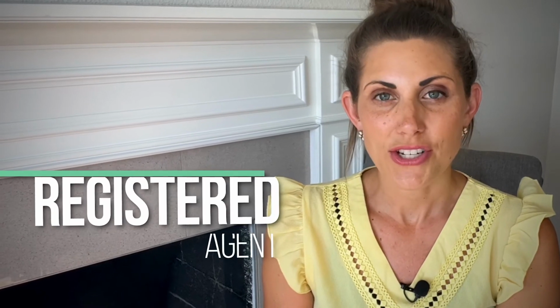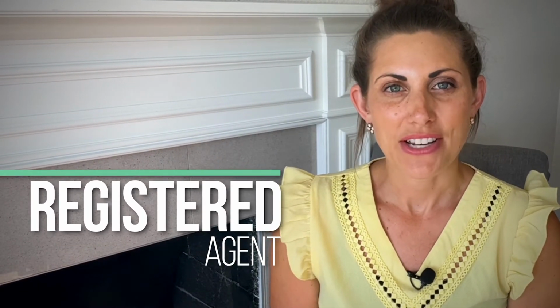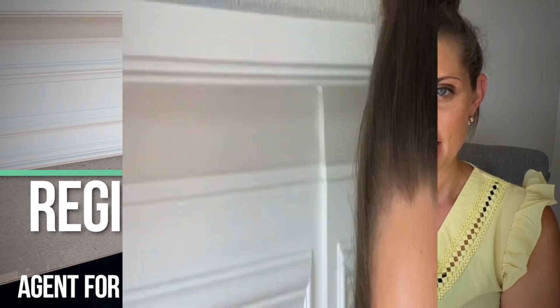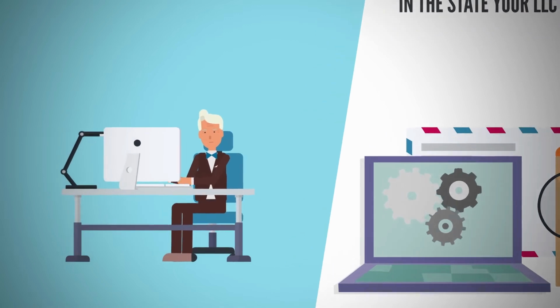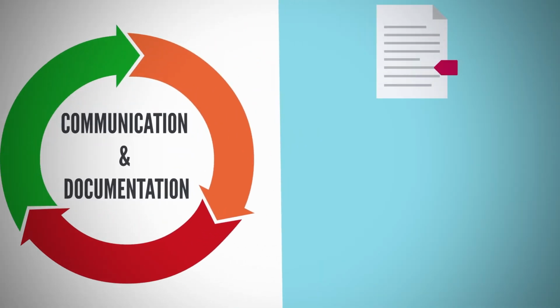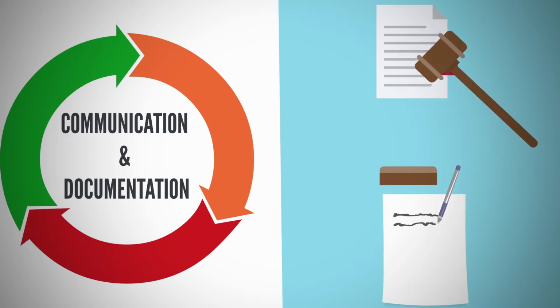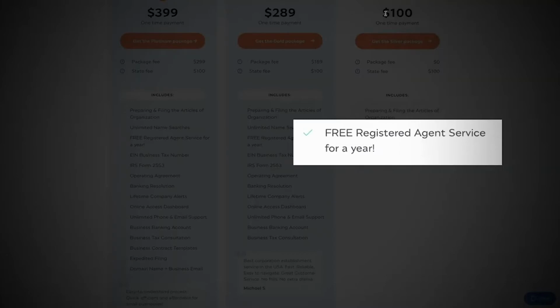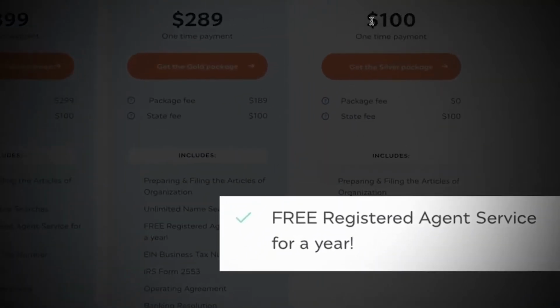So now let's dive into what a registered agent is. Every LLC is required to have a registered agent. Sometimes they're called a resident agent, statutory agent, or agent for service of process. The registered agent must have a physical address in the state your LLC is set up. And this person helps you with important communication and documentation. This can be things such as franchise tax forms, notices of litigation, tax and legal correspondence, and required annual report forms. Basically, the registered agent helps you keep your LLC in compliance. Now, if you go through the state website, they just ask for the name and the address of your registered agent without much context. If you go through InkFile, that service is free for the very first year, and then it's $119 annually after that, and you're free to change or drop the registered agent service at any time.